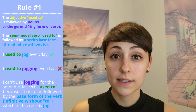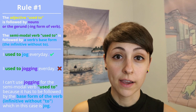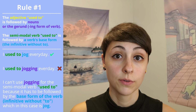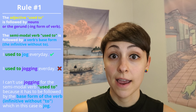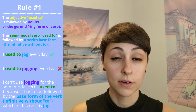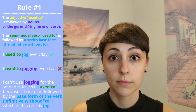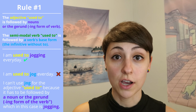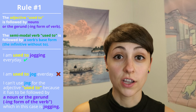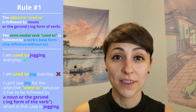I cannot say "I used to jogging every day" because the semi-modal verb "used to," meaning a past habit, something I did before, has to be followed by the base form of the verb, in this case, jog. "I am used to jogging every day" means that I'm comfortable jogging daily. I do it, it's my routine, I'm okay with it.